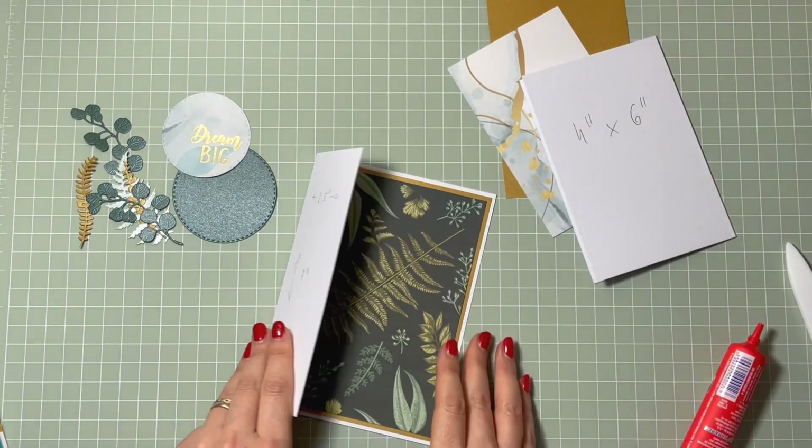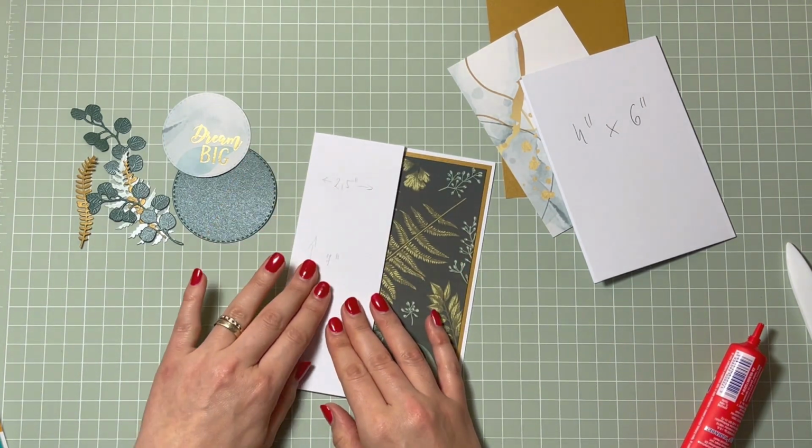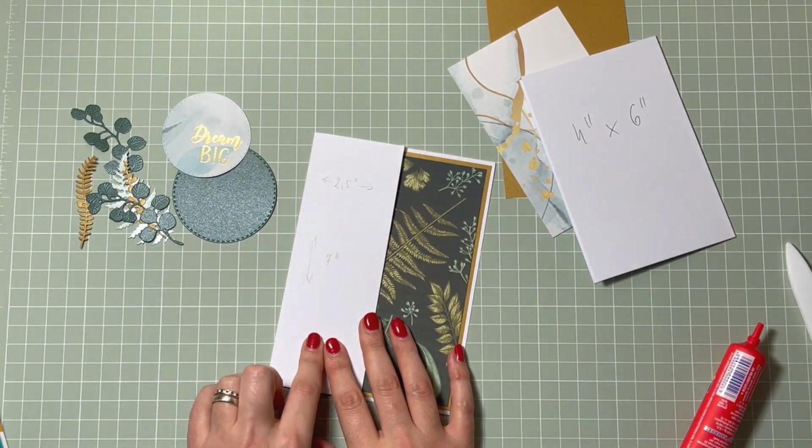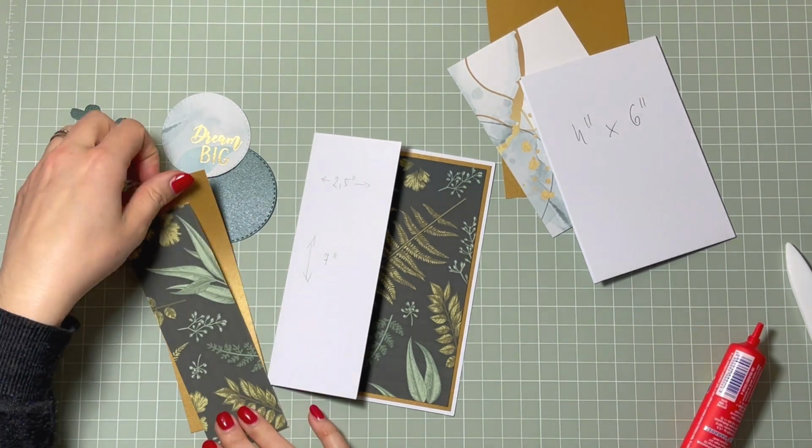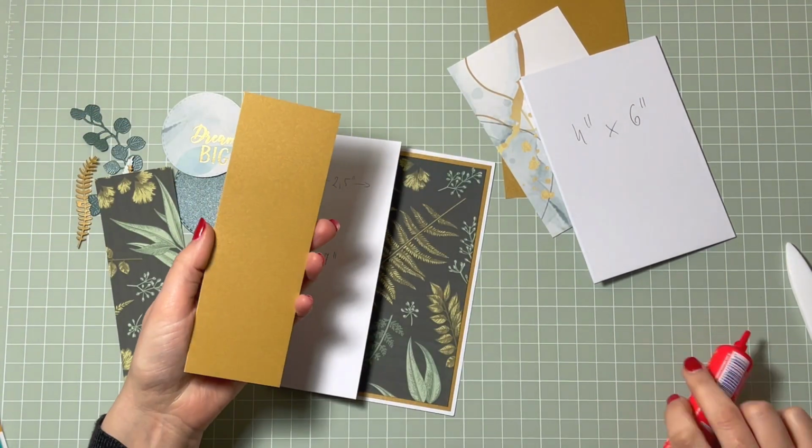Oh, let me see, where did I put the other panels? Let me check the other panels, because I think they are missing somewhere. So I've got those panels, so I can carry on.